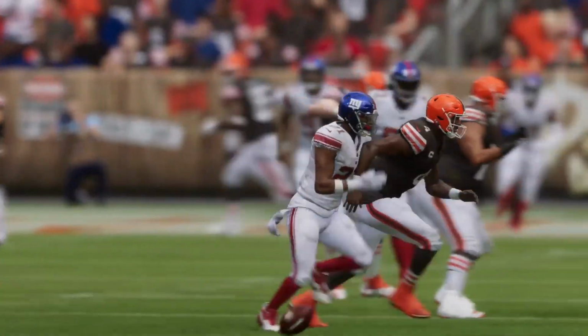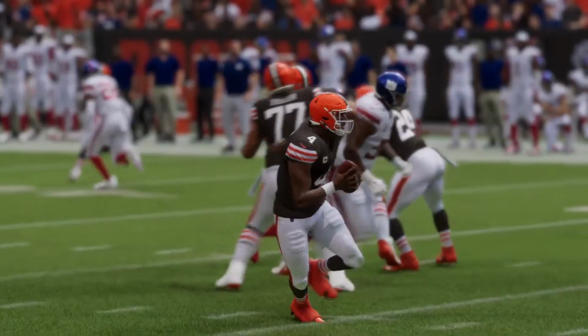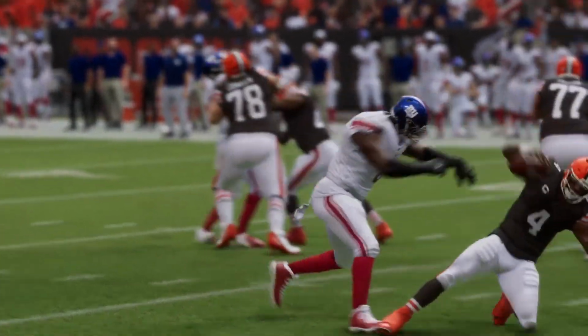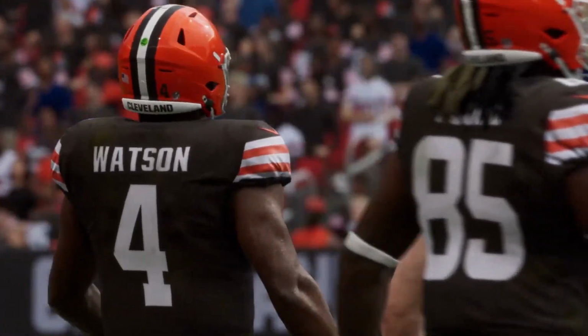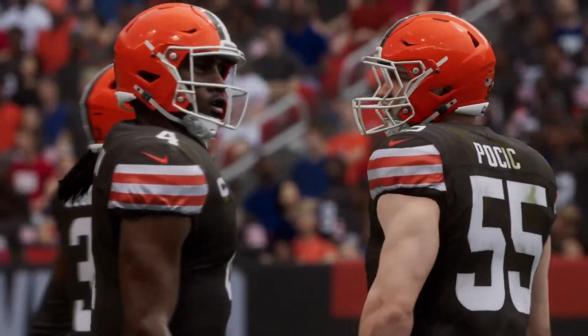And they have had their problems moving the ball through the air as we take you through some of the action from earlier. This secondary has played about as well as you can. Many times they've left this quarterback with nowhere to go with the football.